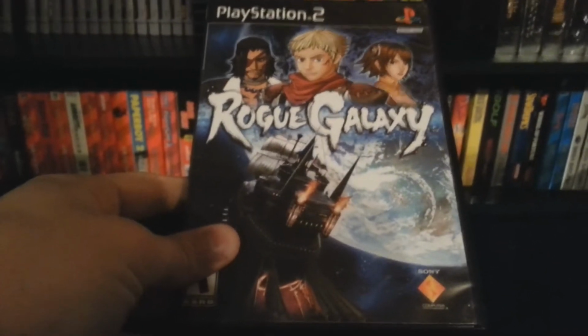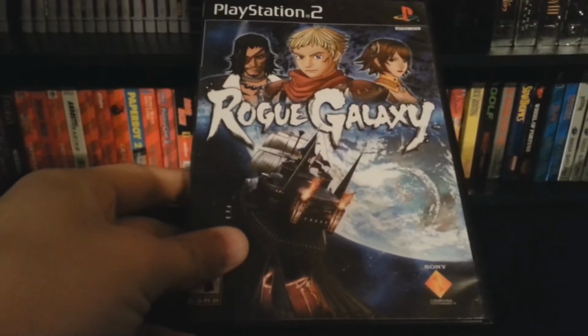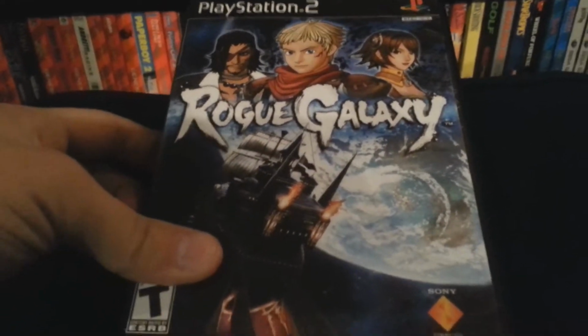Next up here I got, this one was kind of weird. This ended up being a quarter. Rogue Galaxy for the PS2. They didn't have a price on this, and when asked what the price is, they just threw it in as a quarter. So, I just saw a video a couple days before I bought this, I don't remember, about this game, and I was like, oh, that looks neat, so I was like, oh, maybe I'll pick that up.